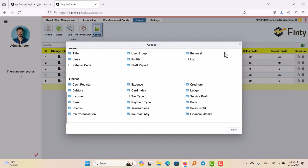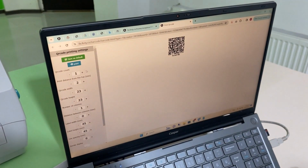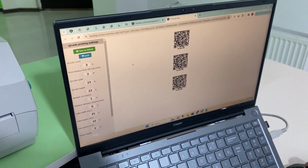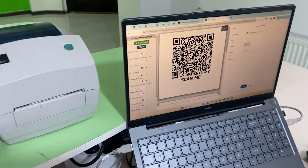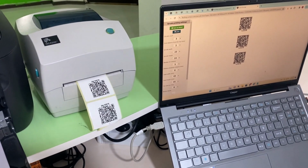In conclusion, Finty is not just accounting software. It's a business companion designed to simplify your operations and boost your efficiency. Join the global community benefiting from Finty's powerful features.